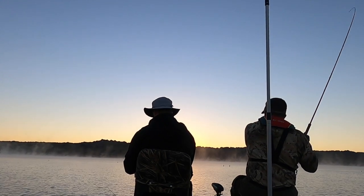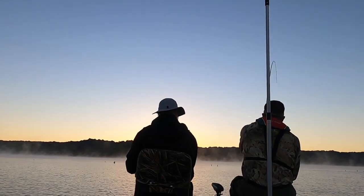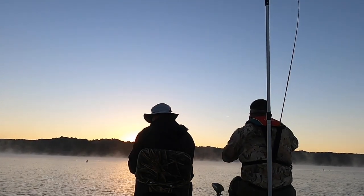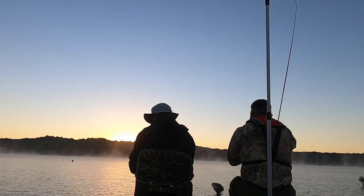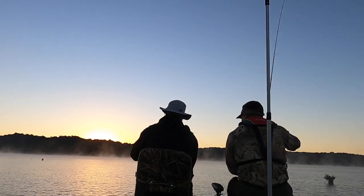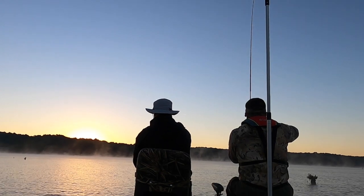You're going to ask us why we started here, because based off our pre-fish, these areas on the north end of the lake were the areas that we were seeing the best fish, the fish that we were actually catching. These were the best sized ones that we saw. So we wanted to test that theory together. That's how we came to the conclusion of starting here.